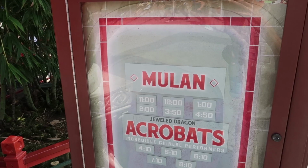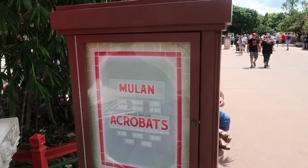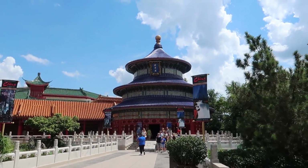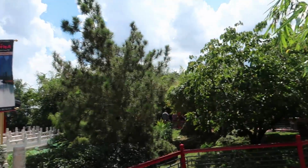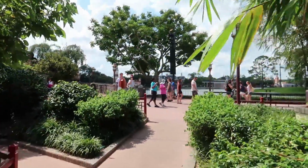The last thing that we can see in the China Pavilion is Mulan. It's 1 o'clock right now, so she should be out there. So to find Mulan, we are headed towards the 360 theater, and then we're making a right down this little path on the side over here. You could also get to it from this little entranceway over here.